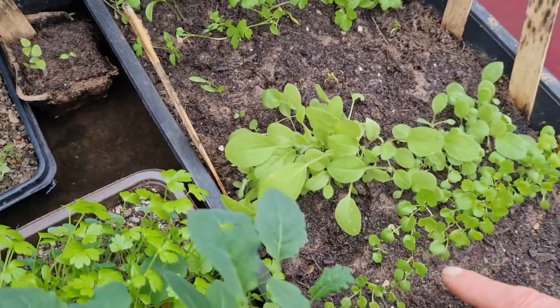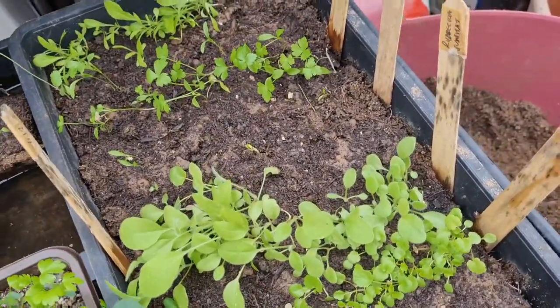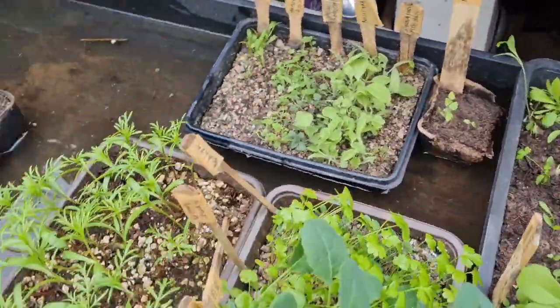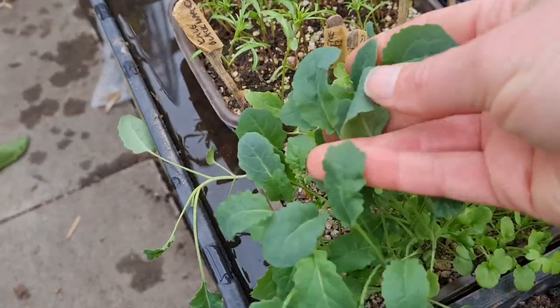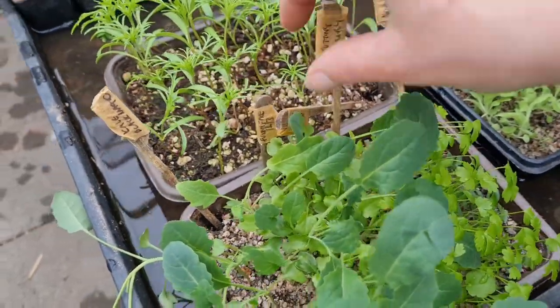Rebecchias, violas, that's the viola black. Oh, I'm so pleased I got lots of those. No idea what this is. What's this? More Rebecchia. Over here we've got Funny Face, that's a viola, isn't it? Some kale black magic, lots of those. Celery, cutting celery, more aquilegias, and more cosmos.